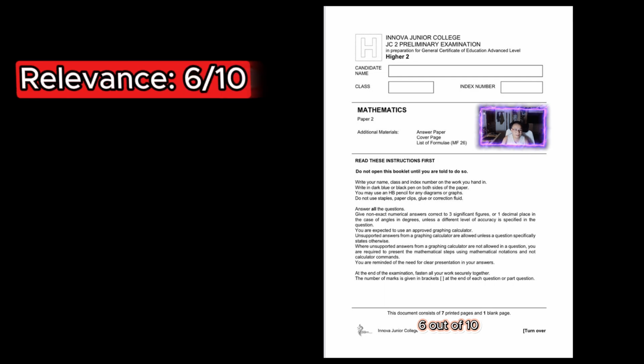But apart from that, the rest of the paper, the questions are more or less what you expect, more or less what you have seen before in your tutorials. You have seen it before and your teachers probably have told you about the booby traps before. So relevance, in short, nothing too special, and hence you'll be given a very fair score of 6 out of 10.